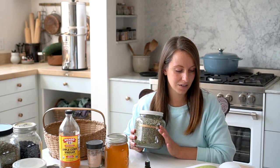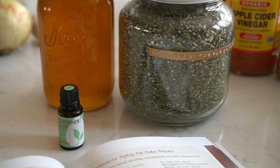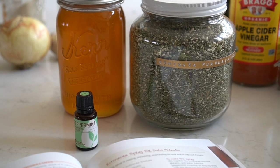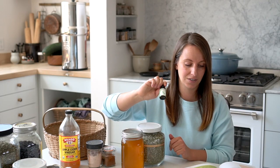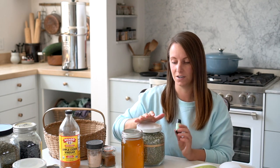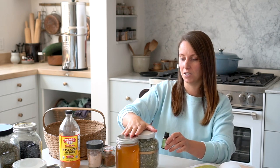But once you have the echinacea tincture, she says to combine vegetable glycerin or honey. We have lots of fresh honey, so I'll be using that. Water, and then a few drops of peppermint essential oil. And she says this spray is cooling, refreshing, and healing for sore and infected throats. So that is something I want to make to be ready for this season.